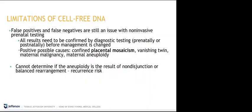So as with every test that's out there, there are absolutely limitations to cell-free DNA testing. Since this is a relatively newer test that's been offered within the last maybe 10 years or so, it's important to remember that this is something that can have false positives as well as false negatives. And so it should still be confirmed with diagnostic testing, whether that's done in the prenatal period or after birth, particularly for those positive results.